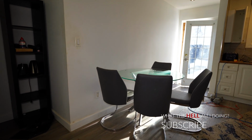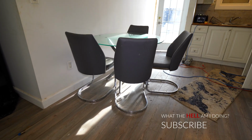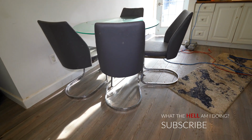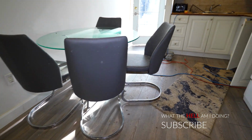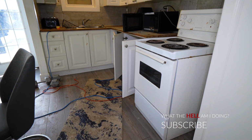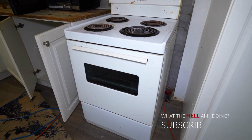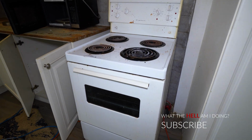It's a smaller kitchen than the one we were just in. Those are interesting chairs and a table though. I like that. I bet you those are retros when they built this place. I could feel the floor buckling under my feet, so it's definitely been wet or something. Got an old Frigidaire stove here. This is like an apartment-sized stove. It's very small.